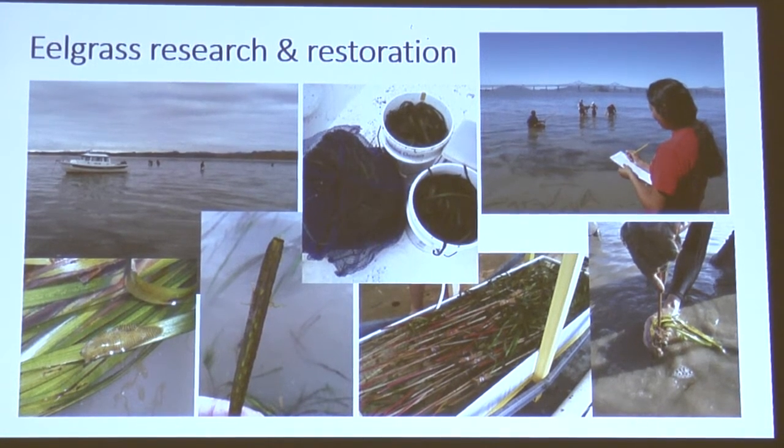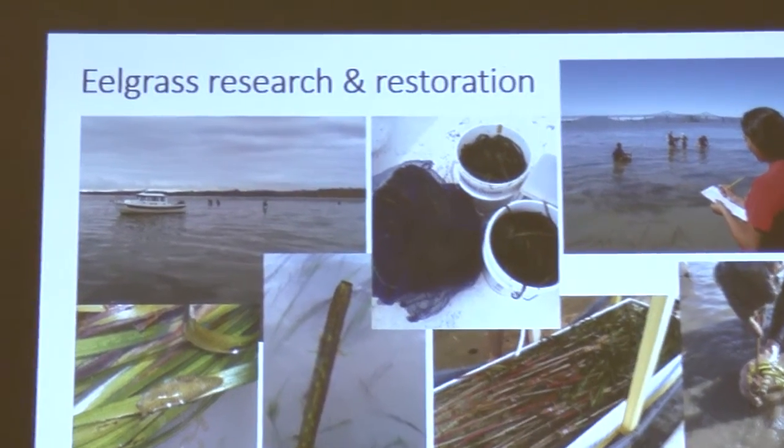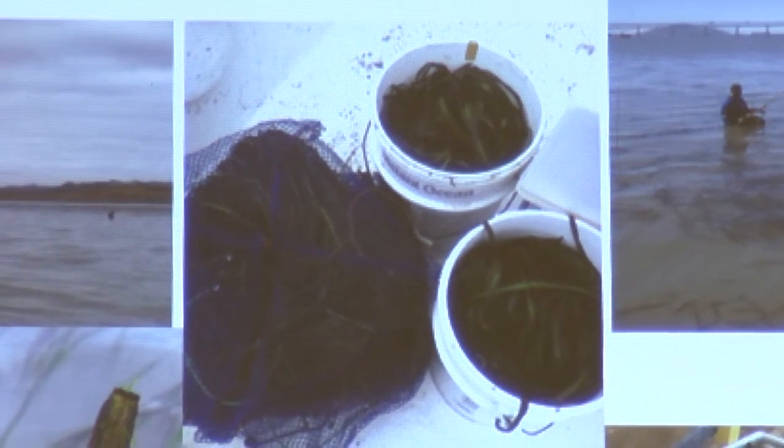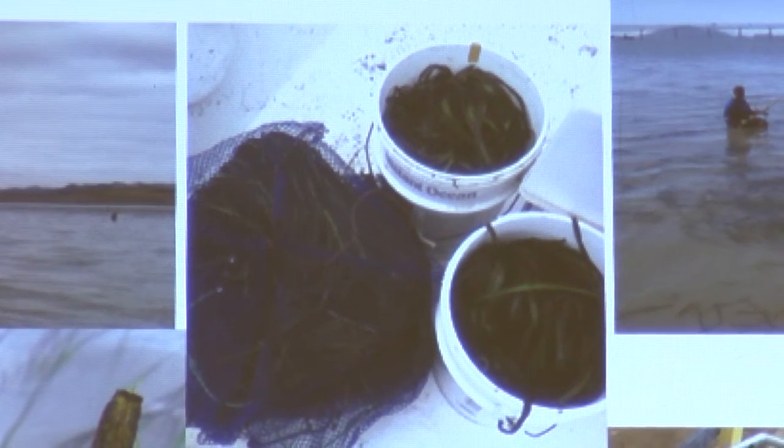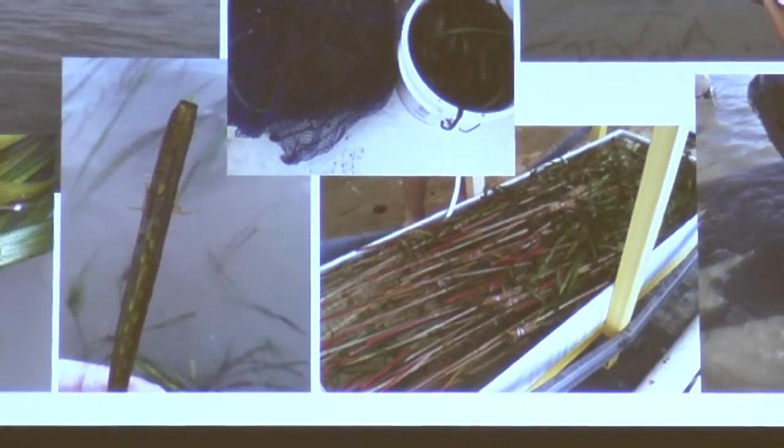On the top left, they're out at Point Molate collecting eelgrass shoots. And that's one of the little boats that they use to get out there. They use boogie boards too, because it helps carry the stuff around. Wetsuits. It's very muddy, so that's a lot of fun. They collect in these buckets 100 shoots of eelgrass, and those are the vegetative shoots. They don't have any reproductive structures on them. And in the bags, they collect, I believe, also 100 flowering shoots.